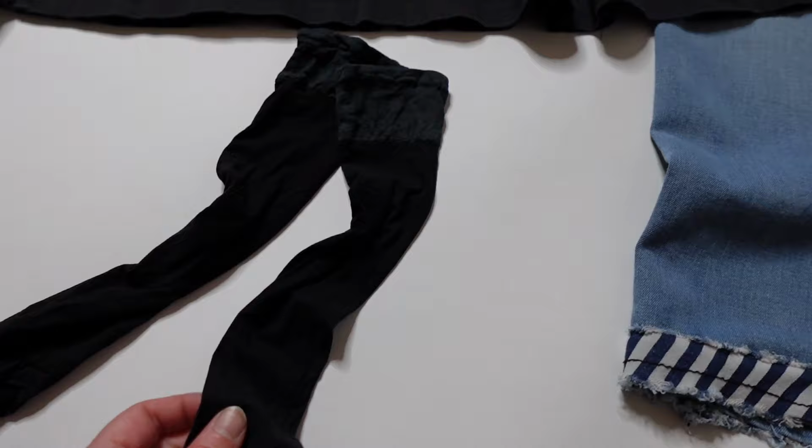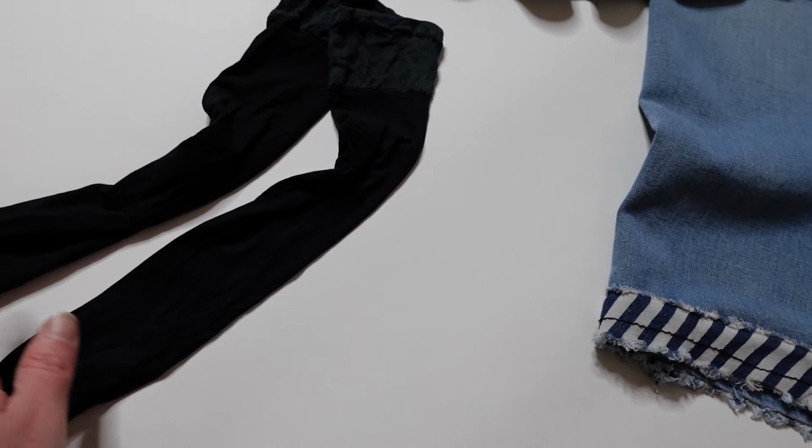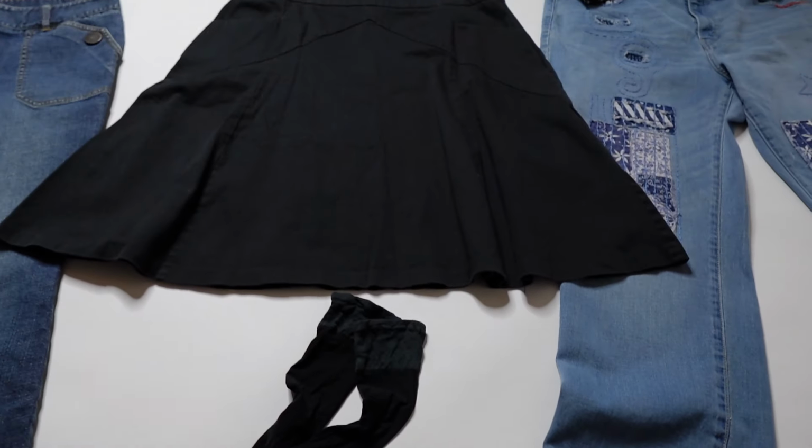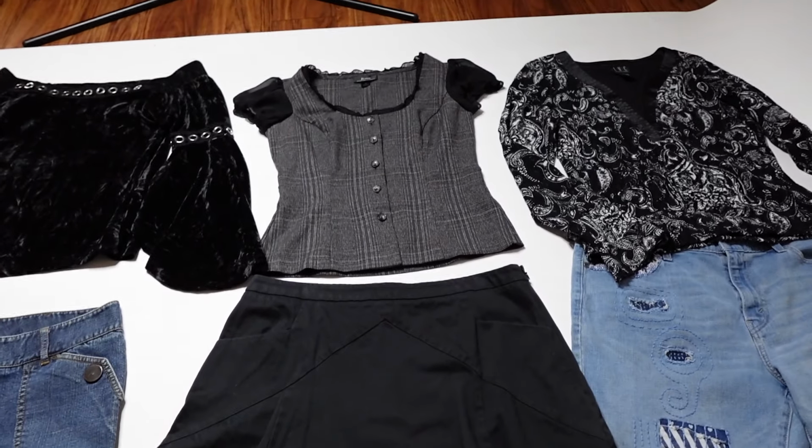And then I thought these sheer black little knee-high socks would pair perfectly with a pair of like Mary Janes or sandals or anything like that that she wanted to pair with that outfit.